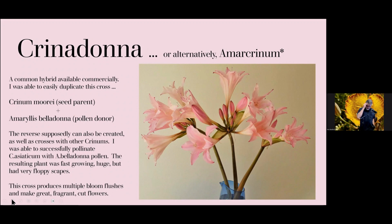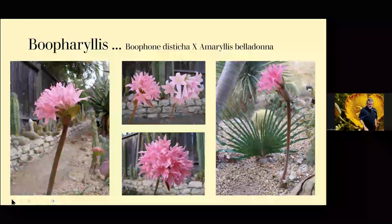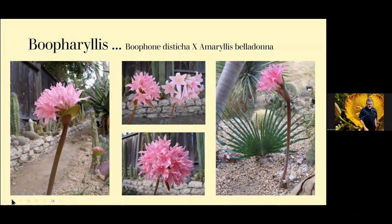The nice thing about this particular cross is if you irrigate it, it's evergreen, and it will put out 3 or 4 flushes of blooms from June through December in normal years. So it's kind of nice to have. I did make a couple crosses between Boophone and Amaryllis belladonna. This generated a lot of interest 20 years ago when I first got my first flowers. But they're just oddities.